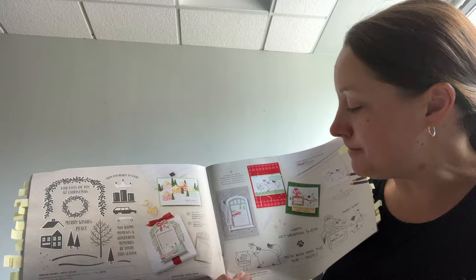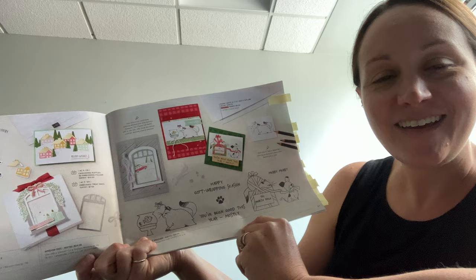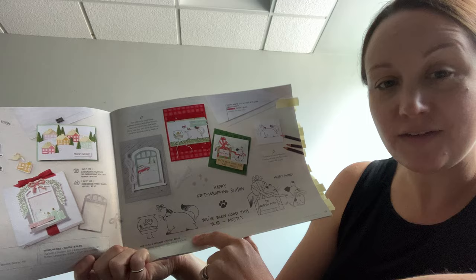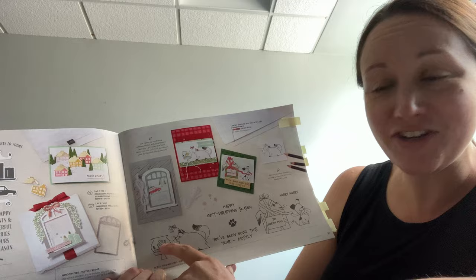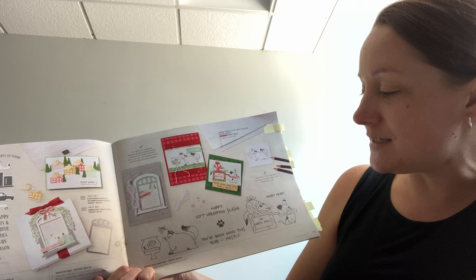And then I also wanted to share this. I remember I was just saying how I liked the pets things last year. This is another version of that for this year, the North Pole Mischief stamp set with dogs and cats, because that Scotty dog, super cute, but my heart is with my late cat Chandler. So I love the cat with the mistletoe and the fish, or the dog having wrapped up the cat to the North Pole. And you've got some cute sentiments like, you've been good this year, mostly. And happy gift wrapping season.